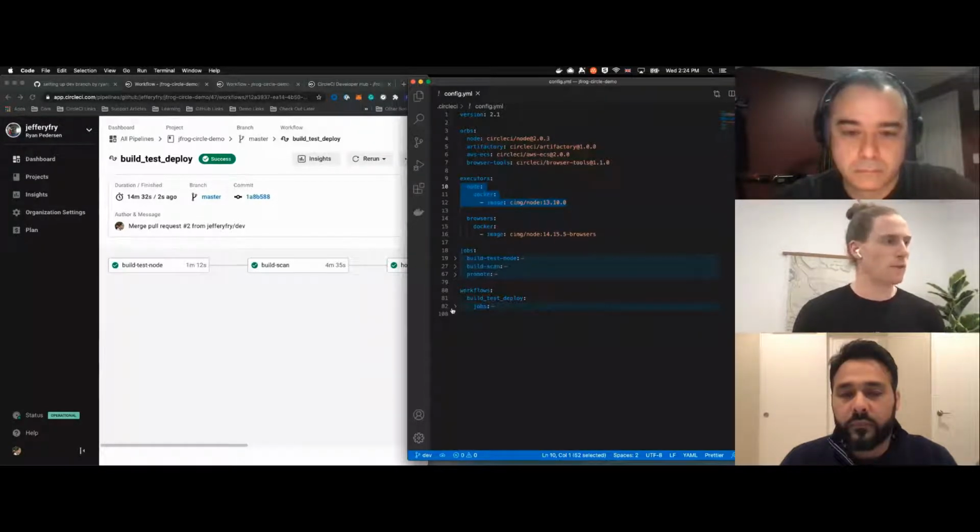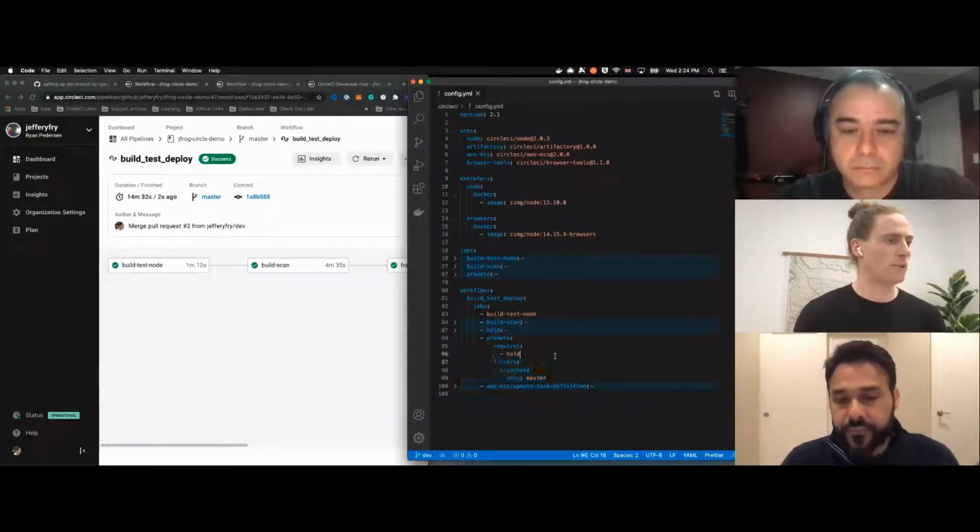So I also define the workflow down here. So again, it's just which jobs are running and in which order. So if I look at that promote, that only runs on main branch. It requires the hold to go, and that's just how you set up that dependency graph. The build test node will go every time a pipeline is kicked off.